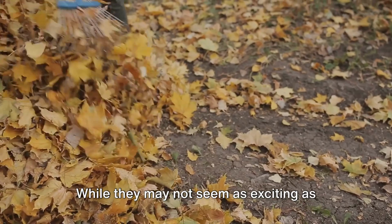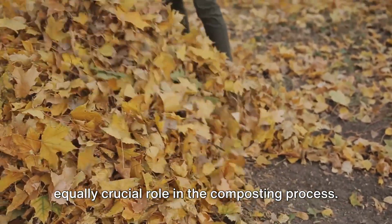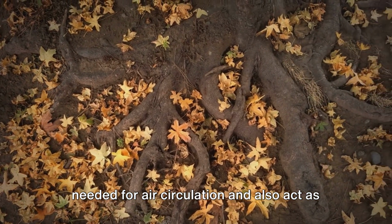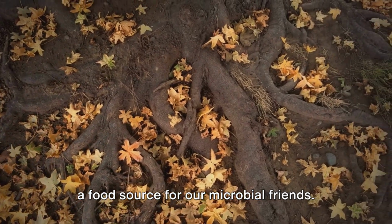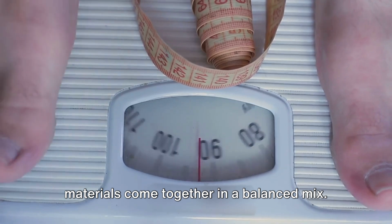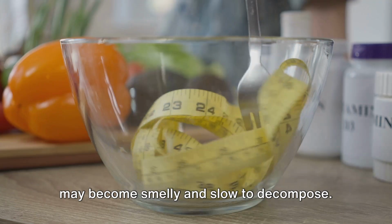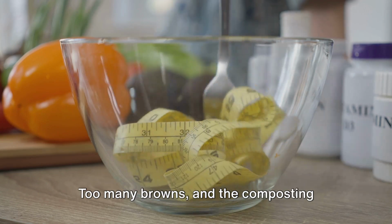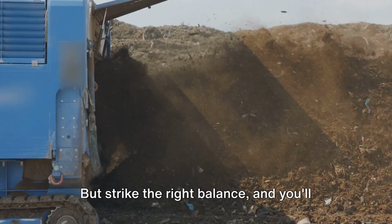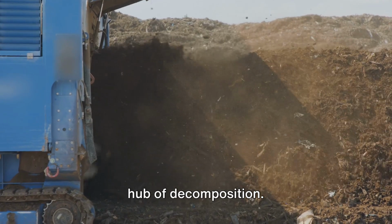While they may not seem as exciting as their green counterparts, they play an equally crucial role in the composting process. Browns provide the bulk and structure needed for air circulation and also act as a food source for our microbial friends. The magic happens when these two types of materials come together in a balanced mix. Too many greens, and your compost pile may become smelly and slow to decompose. Too many browns, and the composting process might never really kick off. But strike the right balance, and you'll create a compost pile that's a bustling hub of decomposition.